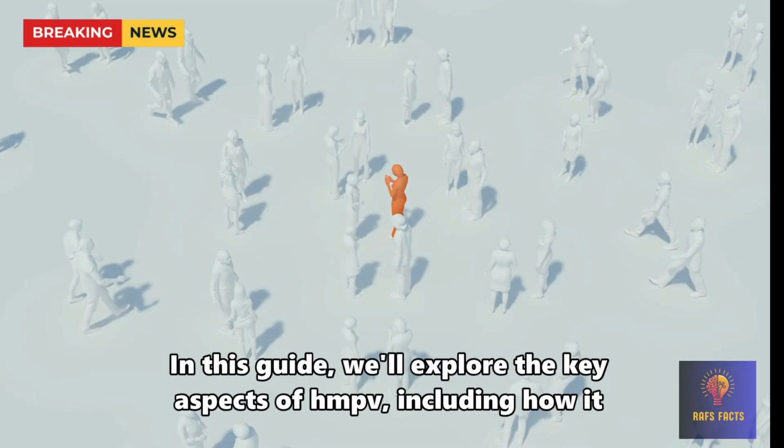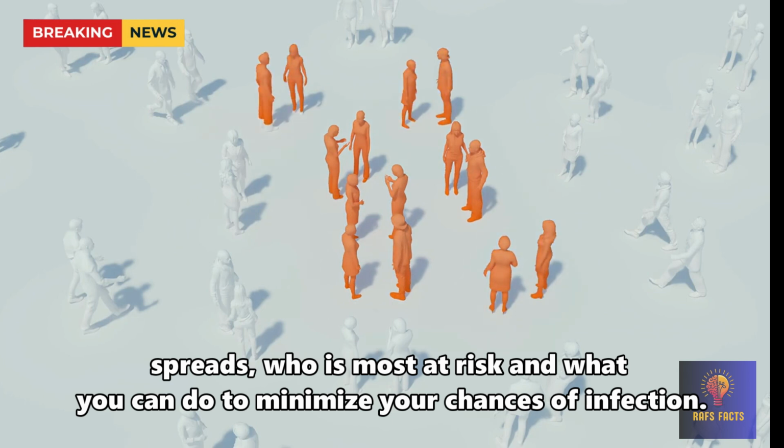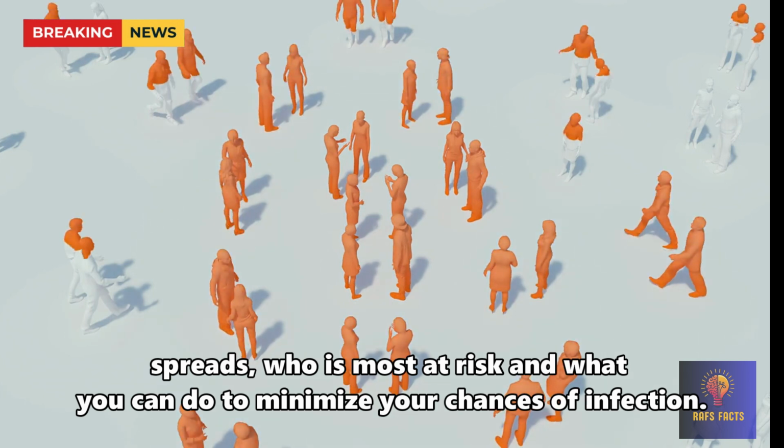In this guide, we'll explore the key aspects of HMPV, including how it spreads, who is most at risk, and what you can do to minimize your chances of infection.